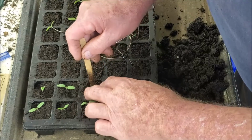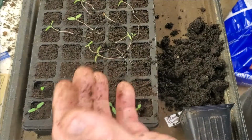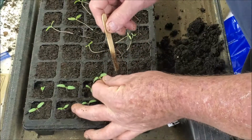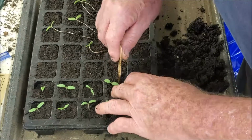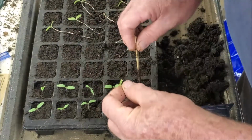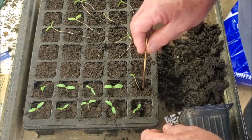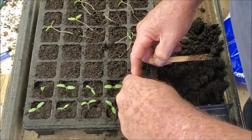Now what I'll probably do, it just depends on how quick I need to put these into the ground, I might actually pot them up one more time. Depends on the weather. A lot of my tomatoes I'm starting early. I've already lost my first batch that were in the greenhouse. As some of you that watch my videos can see, I've got another batch that was left from that I'm going to get put up in there.